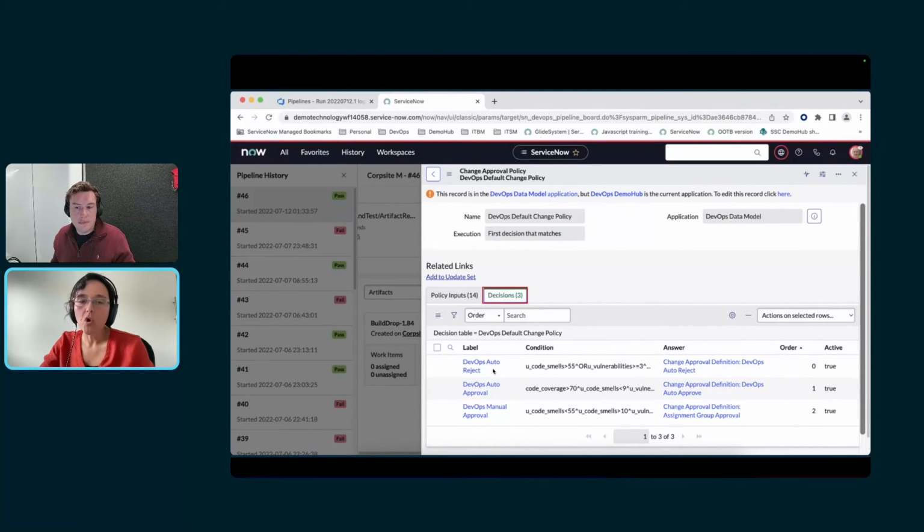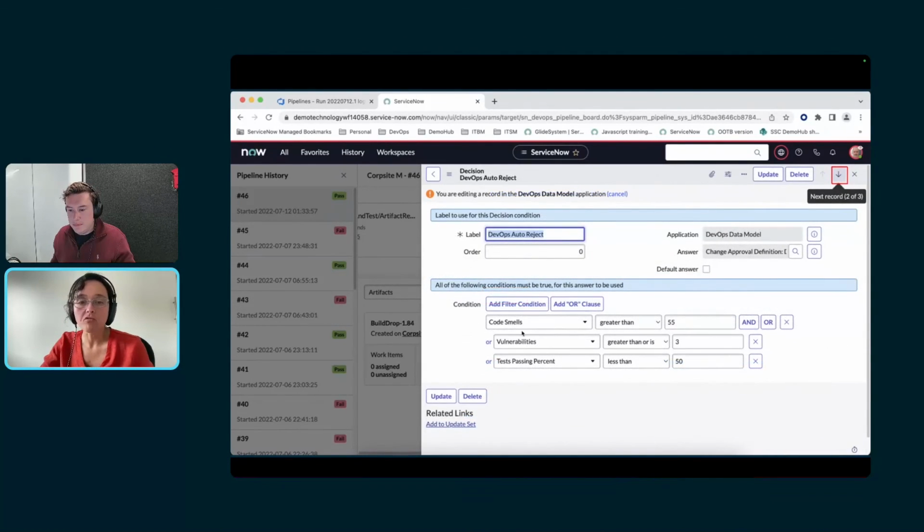And that doesn't require coding. It's very simple. You just determine your rules. Based on the code smells, more than 55, which is very high, should not be approved and should be rejected. Or more than 3 vulnerabilities, or maybe my test passing percentage is really, really low. That should not be auto-approved, right? So you can determine your own rules. We make it very, very simple.